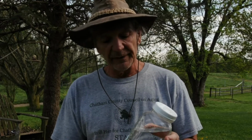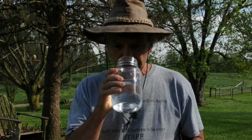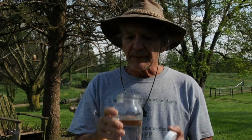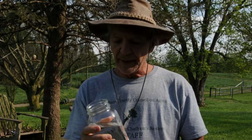So I previously made some floral water with the wisteria flowers. I strained out the flowers, and you can see it doesn't really have much color to it, but all you have to do is open the top and smell it, and it smells just like the wisteria flowers, and it tastes flowery. It tastes a little bit sweet. It has that flowery taste to it, and it's a good drink to have. Just keep in mind that most of the plant is toxic, and you're only after the flowers.